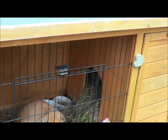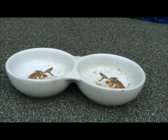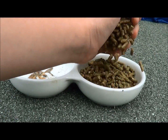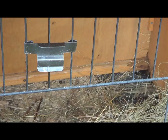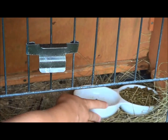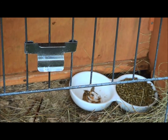So yeah, I give them some more hay because they eat it all, and they each get their pellets, and I think that's a fourth of a cup, but Honey gets more because she is a baby. That's why I added in a handful at this clip right there. Yeah, and just put it in their hutch. The tripod was in the way, so I couldn't really lean into it. So yeah.